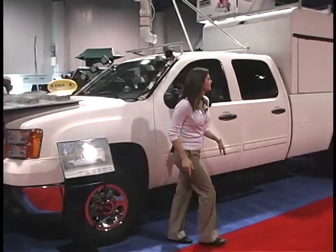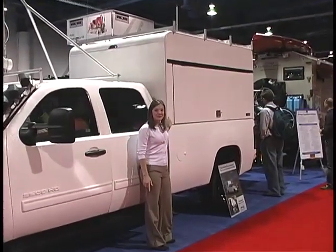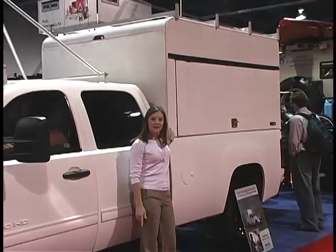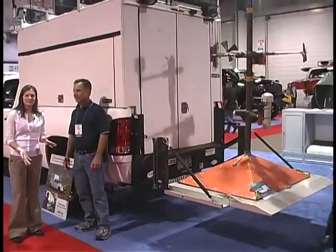If you walk down, they definitely modified their truck cap to build something very unique. We're going to talk to Tim to see what goes in this truck cap and what he does out in the field. All right, here we are with Tim Samaras.